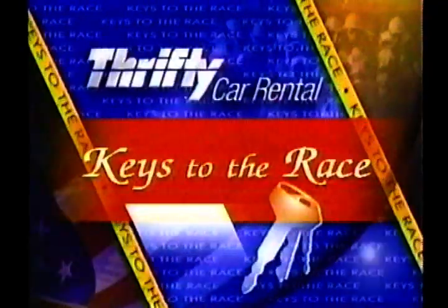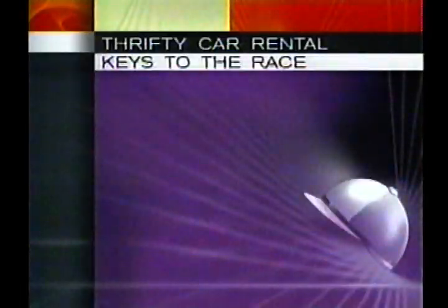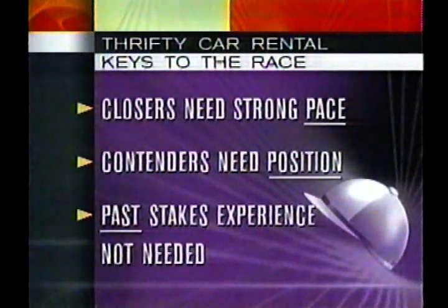The first key starts with pace. And pace makes the race. It will be very important for closers like Ordway to kick it in. There must be a legitimate pace to run at. Positioning is critical. At Gulfstream Park, you have to be off the rail and in striking distance when they turn for home, or it's very tough to catch up. And past stakes experience is nice, but not really necessary. President's Decree and Time to Gamble can take heart in the fact that many previous Hutcheson Stakes winners were limited in their previous stakes experience.